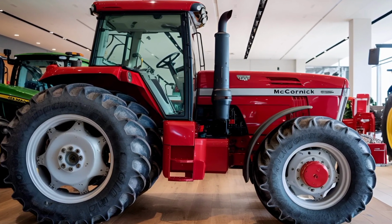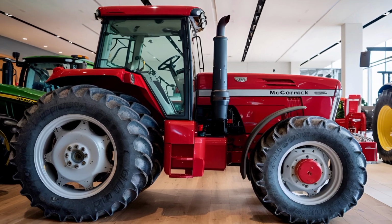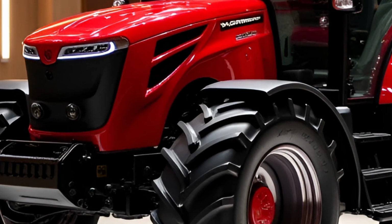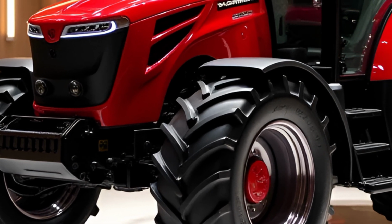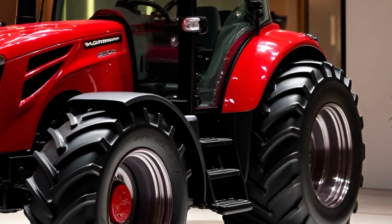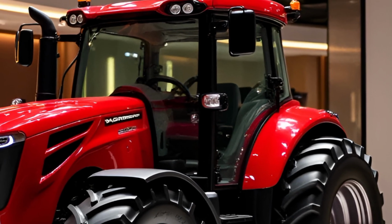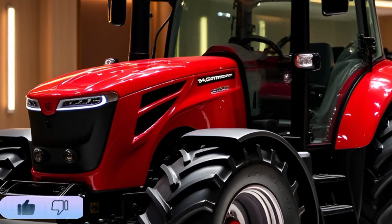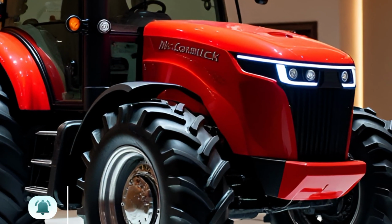types of agricultural work. The McCormick 2025 tractor is a testament to innovation, performance, and operator-focused design. With its modern color scheme, powerful engine, advanced features, and sustainable technology, it sets a new standard in the agricultural equipment market. Whether you're a small-scale farmer or managing large fields, this tractor is designed to meet your needs with unmatched efficiency and reliability.